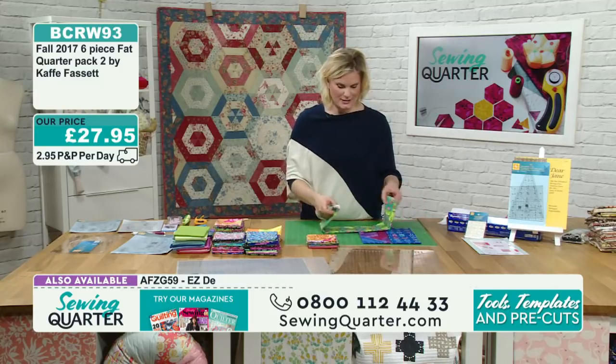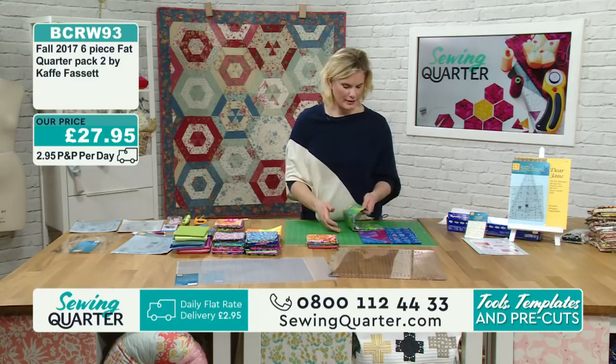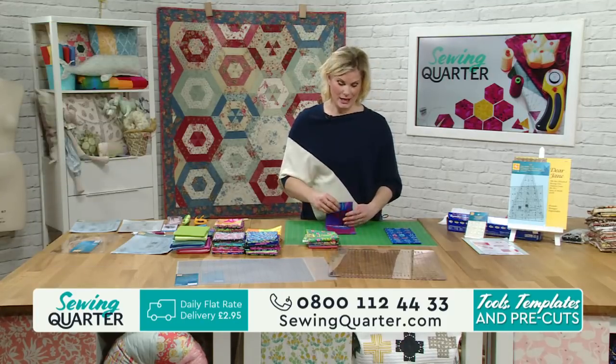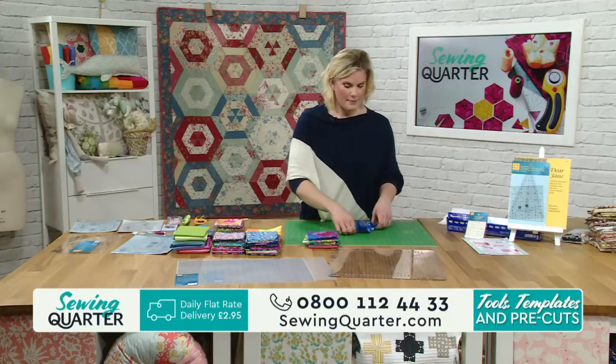Now, check out those baskets. Have we got many of these, or what are we looking at? This is the most limited out of the cave. So if you're after this one today, do make sure that you've got that.